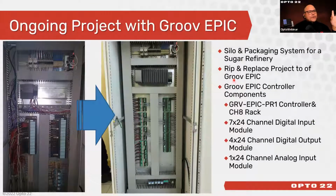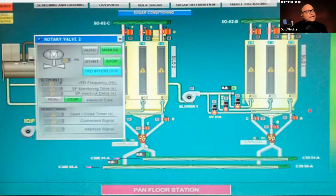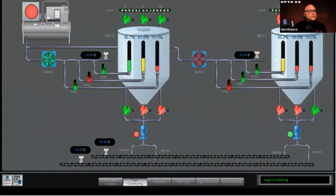Here's another example of a sugar refinery system where in the same cabinet, we were able to replace it with the EPIC with all of our IO cards to do a full replacement. Here's a picture of the old screen and now a picture of the new screen.